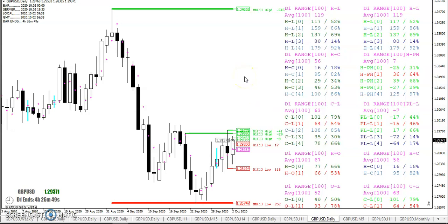Some of the range stats to look at right here. We've got 117 on the day. And this is a daily chart showing the same thing across the board here. But you can see your buy zone traders, high minus open 77, open minus low 40. Pips to be made. Rat zone, you can see we're 100 pips above the low. And right now 17 pips off of the high.